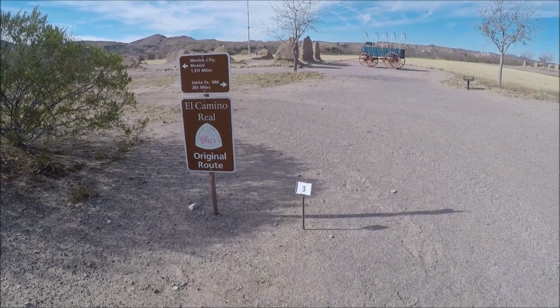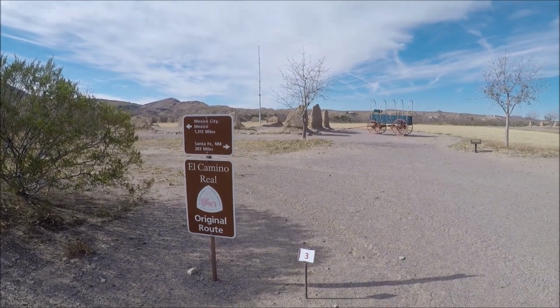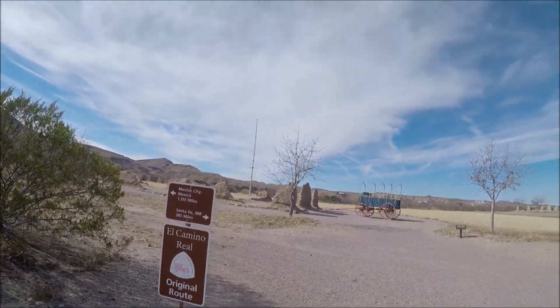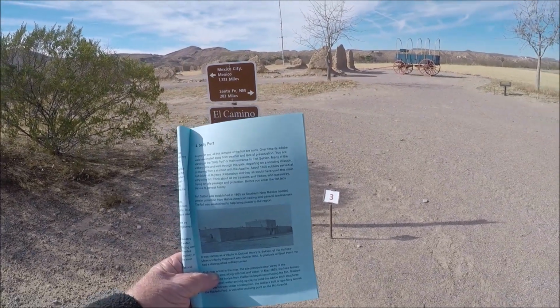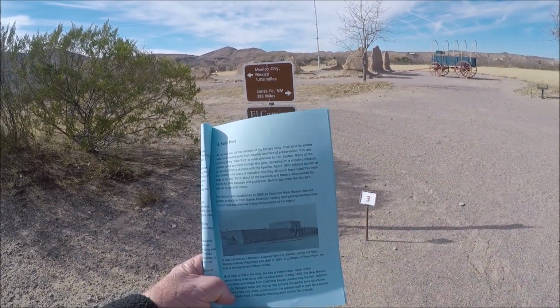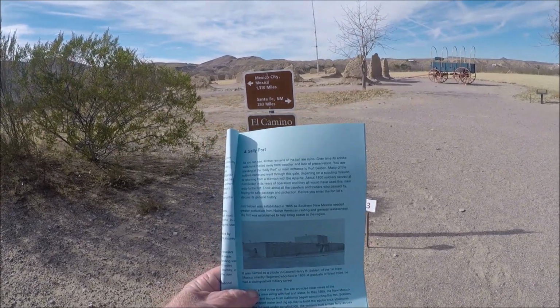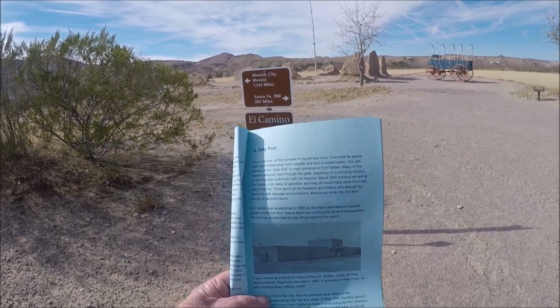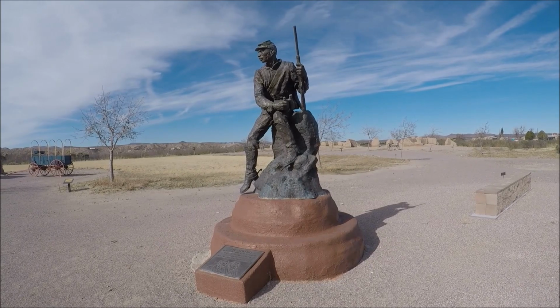If you like history, this is a must-see. And they have a little blue pamphlet that they give you when you come into the visitor center. Blue pamphlet right here gives you a good description and the numbers, and it tells you exactly what you're looking at and where you're going to make sure you stay on the right trail. But so far it's been pretty cool, but let's keep on going. Pretty cool sculpturing. Pretty nice.